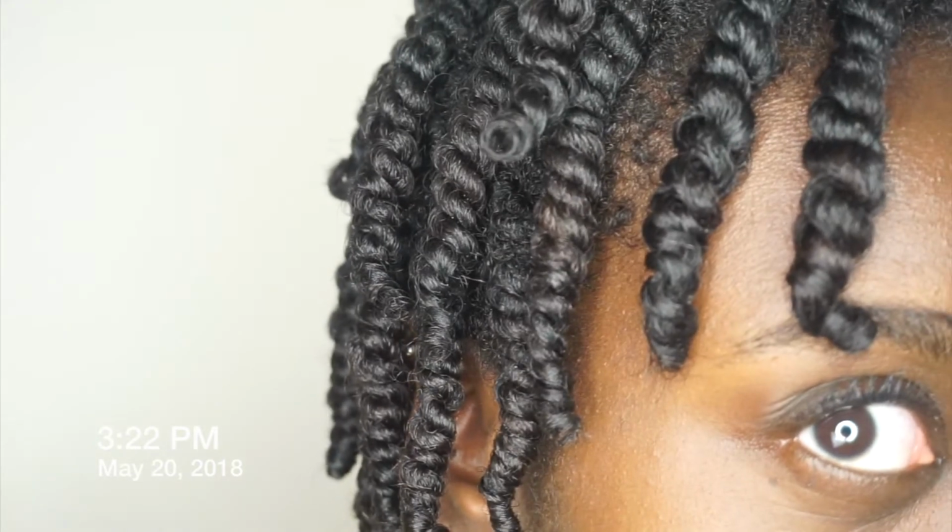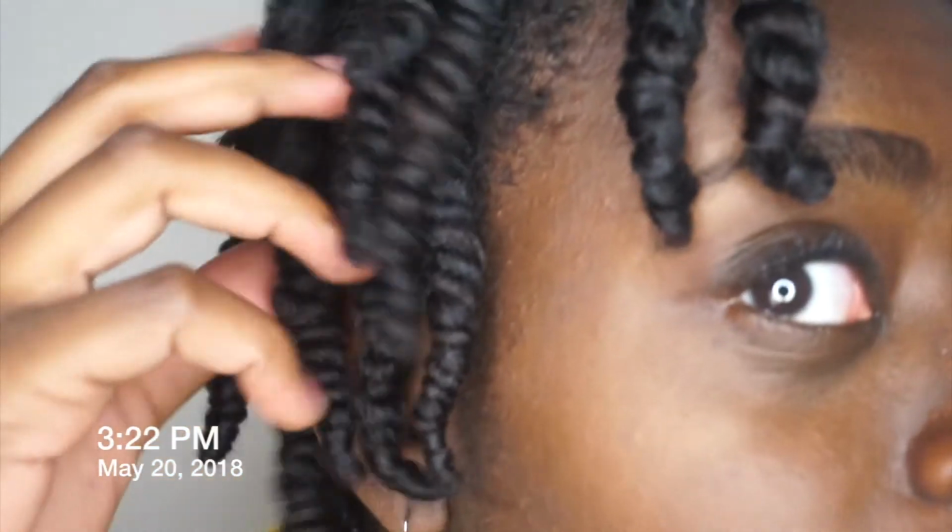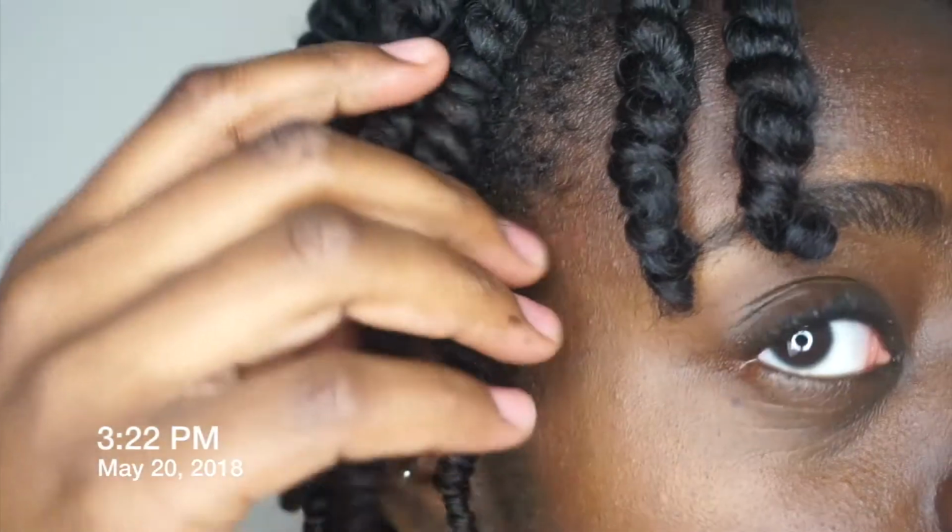So this is what my hair is looking like up close. It's very moisturized, it's springy like I mentioned. There's no buildup or anything on my hair, and I am planning on doing a tutorial, or basically my twist out method and what I use to achieve this look for my twist out. I'm planning on doing that next wash day because I want to actually incorporate something else to see if it works with my hair. Hopefully it doesn't. I think it will work with my hair. So yeah, this is what my hair is looking like.